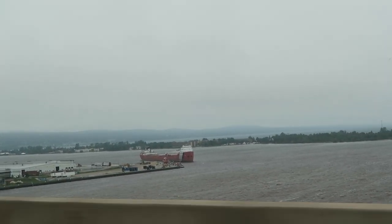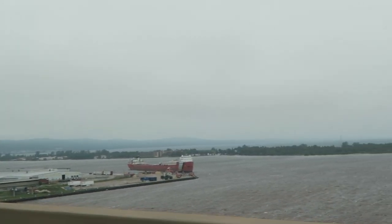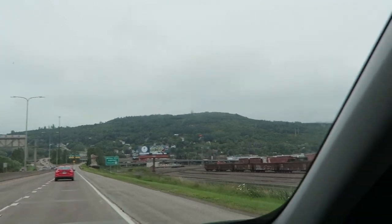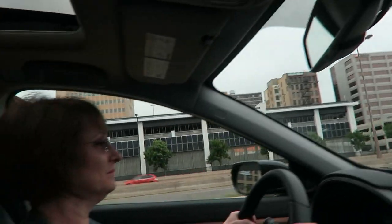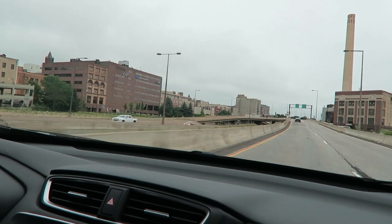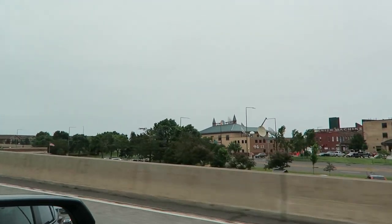Windy day today, a lot of clouds and such, but we're driving from Wisconsin over the bridge to Duluth, Minnesota. Watch out, Debbie Stewart's driving. We may or may not get to our destination in one piece, but I'm turning left here. Yep. I know where I'm going now, I think. She thinks. She's really not quite sure where she's going.